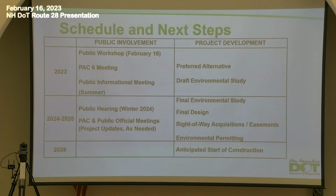So going forward, coming out of this meeting, the next steps. We're at the public workshop now. Our intent would be to get back together with the PAC at some point in the next couple of months to digest everything that we learned tonight, pull it all together, narrow down those alternatives, see what the feedback was, and work towards a more traditional public informational meeting in the summer. That's where we'll have a more specific presentation on each of the alternatives and the project as a whole, and then everyone will have an opportunity to come up, speak to those alternatives, and voice their opinions and questions, whatever it may be. So there's going to be another step in the process where you will have more input as well.